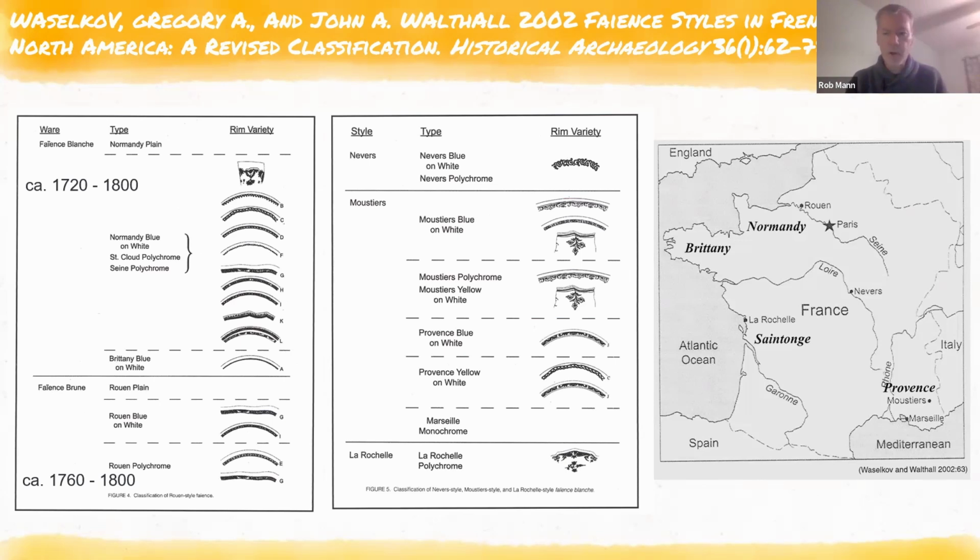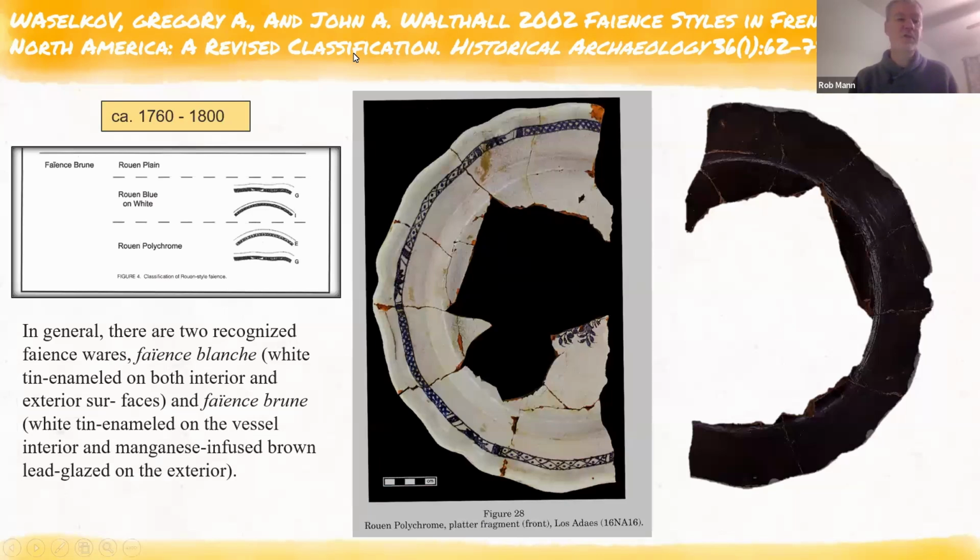Okay. All right. So that's why the map is there, to just kind of show some of these French pottery making regions. Santage, we're not really going to look at for this. Provence, we're also not going to look at the kinds of styles there. But Rouen, in this Normandy area, and the Brittany area, are where we're going to see some of these pottery styles that are important for being able to distinguish French faience from other types of ceramics. Okay, so let's look first at faience brune.